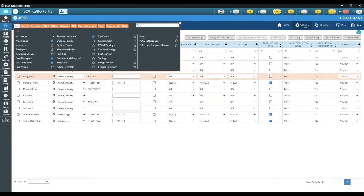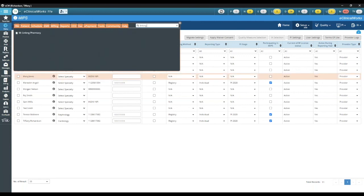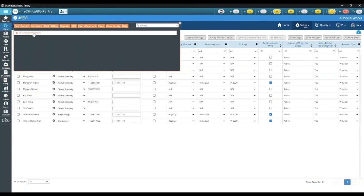I know a big one for me is linking pharmacy. I can never find it. So if I type in linking and I hover over it, it'll tell me exactly where I need to go in the application to find it. So I don't know that that had anything to do with that question, but just talking about pathways and locating where that pathway may be.